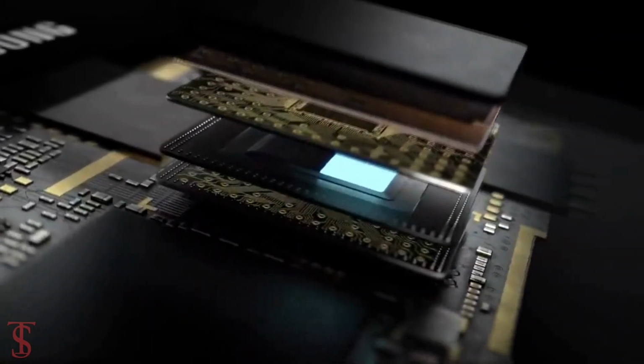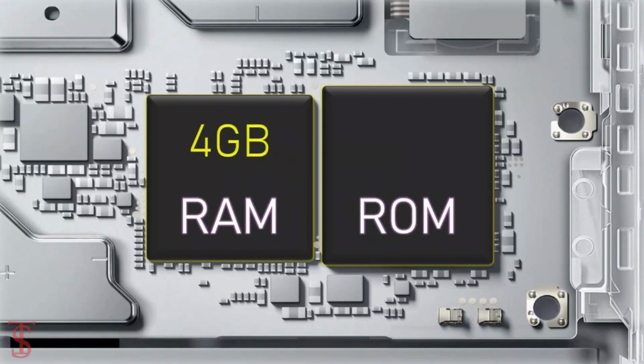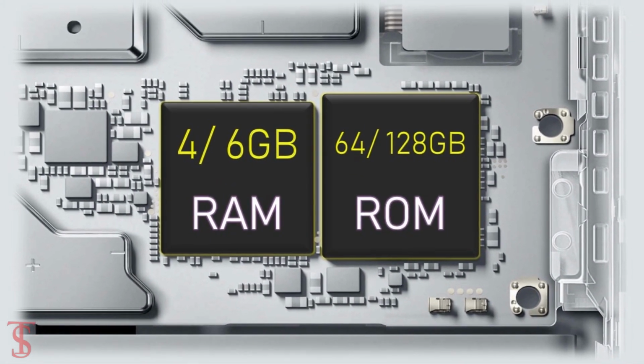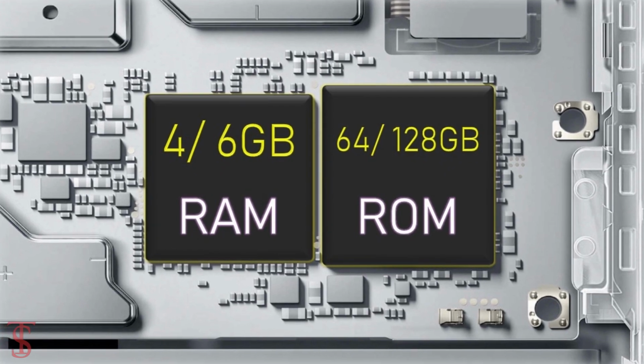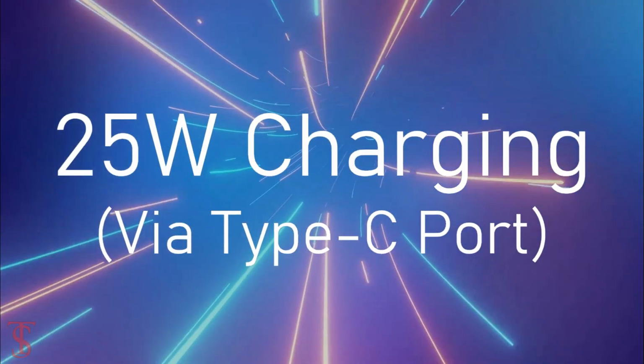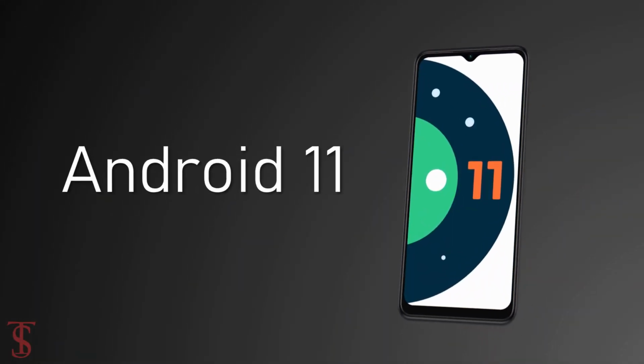Under the hood, the phone is set to come powered by the MediaTek Dimensity 700 chipset, paired with 4 or 6 GB of RAM and 64 or 128 GB of internal storage. The device will pack a massive 5000 mAh battery with 25W fast charging support via a Type-C charging port, and it will likely run on Android 11 out of the box.